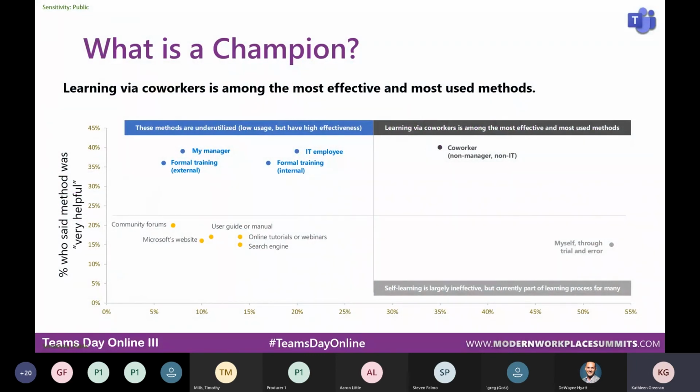What you can see on my slide is a graph with some information about the most effective and most used methods of learning. So if I can just draw your attention to the top left-hand side here, you can see that these methods are underutilized, so they're not used very often, but they have a really high impact. So if you get training or if you're learning from an external trainer, from your manager, or if an IT employee sitting with you and showing you the technology, it's a really high effectiveness of learning. The reason why this is underutilized is simply because of resource and budget and time.